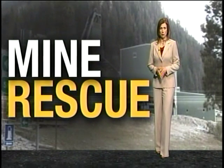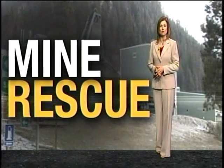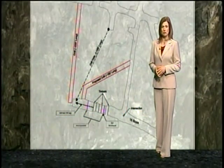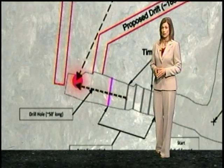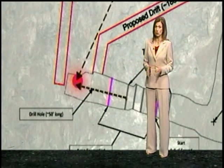Well, we have a blend of both good news and bad news for rescue crews trying to reach a man trapped in the Lucky Friday mine in Mullan, Idaho. Overnight, crews were able to complete a pair of 2-inch diameter holes into the area where Larry Merrick was working, right about there, and found that some of the areas in the tunnel have not collapsed.